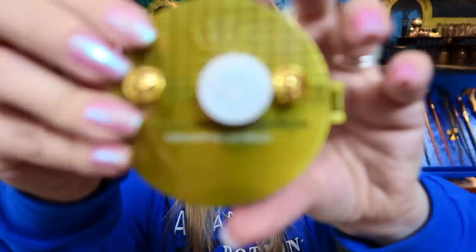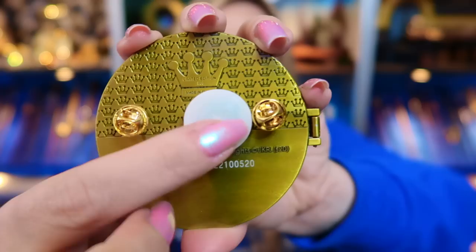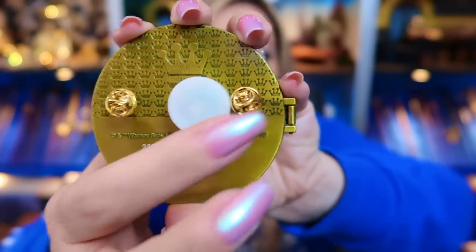That is gorgeous. Now on the back, again, it states up there, limited edition to 800, and then it has all the details on the back. This is the button that you press to turn it on and off. And then you have the two pins there. That is gorgeous. I love it, absolutely love it.